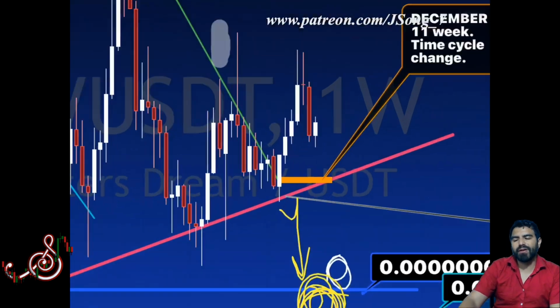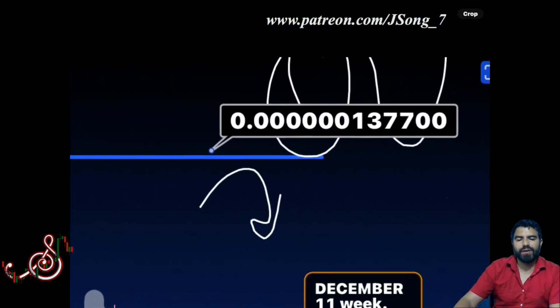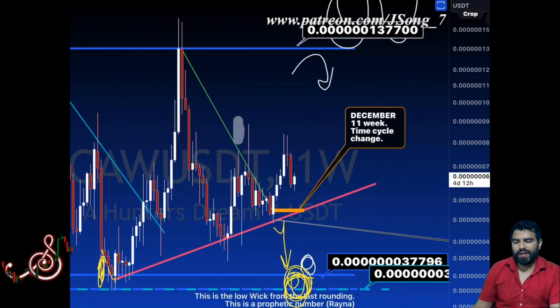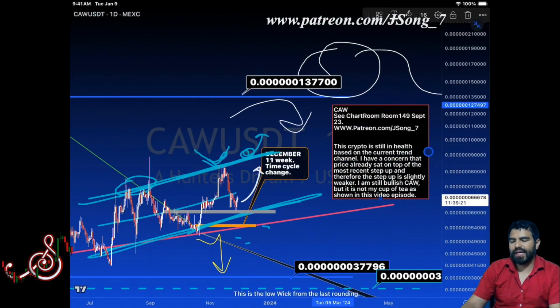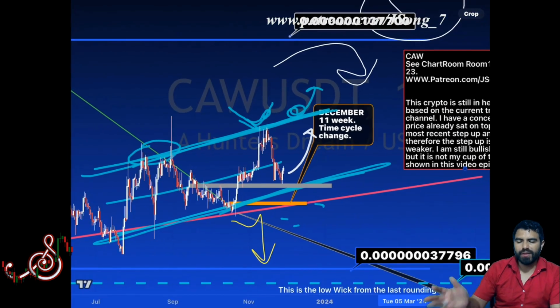I would probably take profits once we hit that red line, and also take profits way up there around 13. So I would take it at the red line and at the blue at 13. And the other thing I see about this chart is that we are currently in this small uptrend, so I drew it with blue.